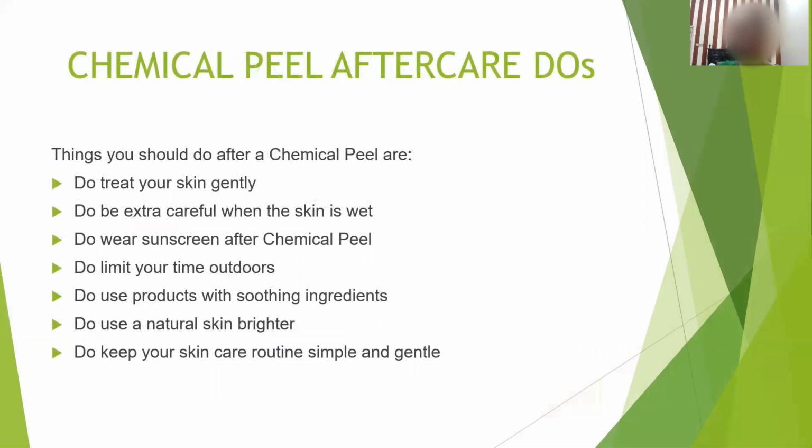Chemical peel aftercare do's, which are the things that you should do after a chemical peel: do treat your skin gently, be extra careful when the skin is wet, wear sunscreen after a chemical peel, limit your time outdoors, use products with soothing ingredients, use a natural skin brightener, and keep your skin care routine simple and gentle.